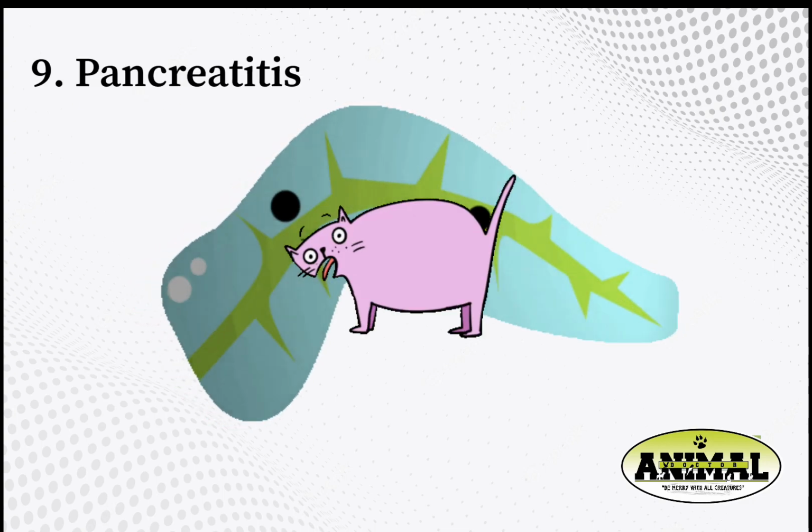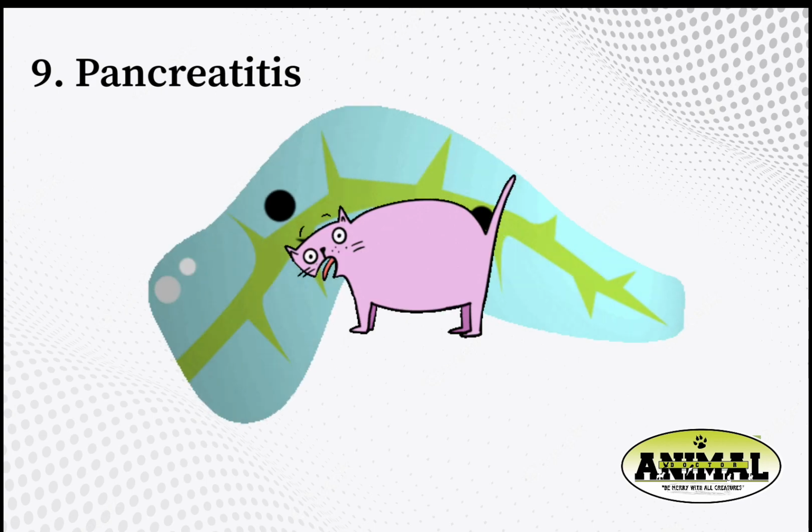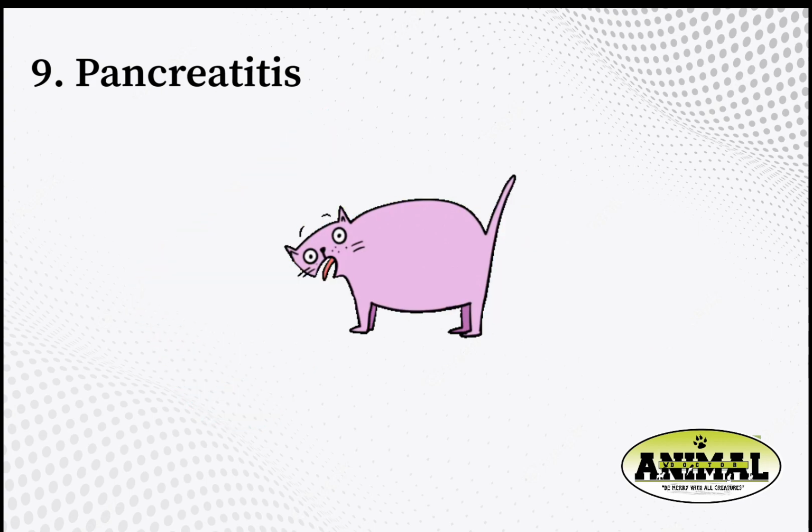Number 9 cause of vomiting is inflammation of the pancreas, also known as pancreatitis. This is very common in dogs, and this can be an acute or chronic condition.